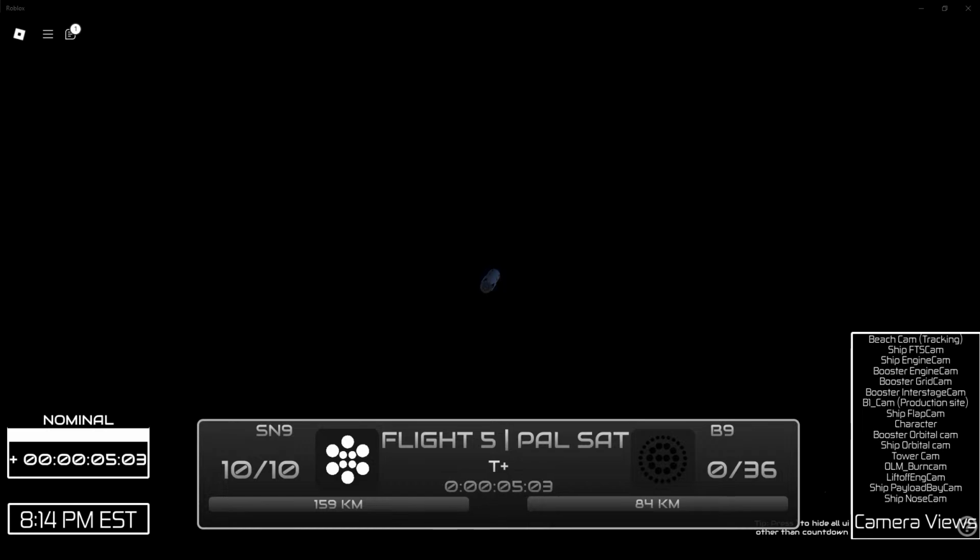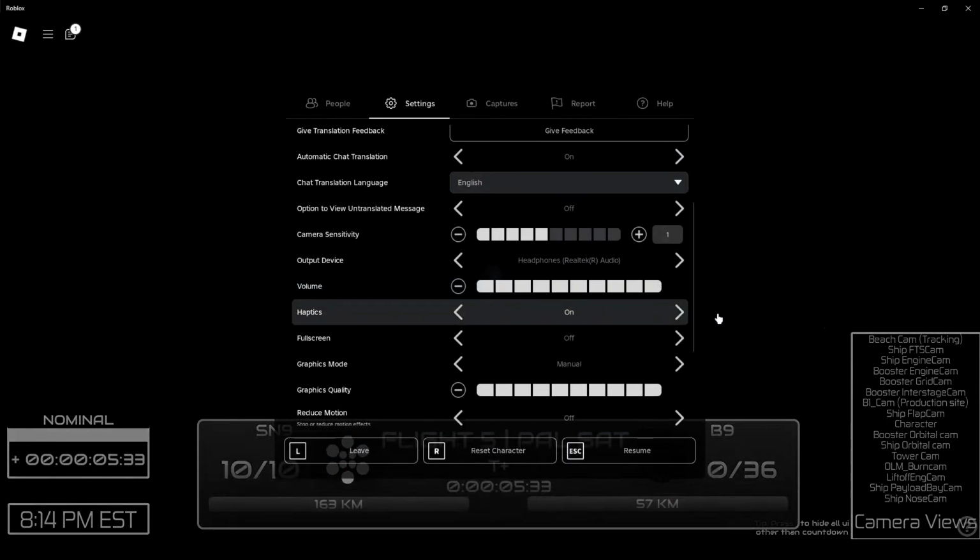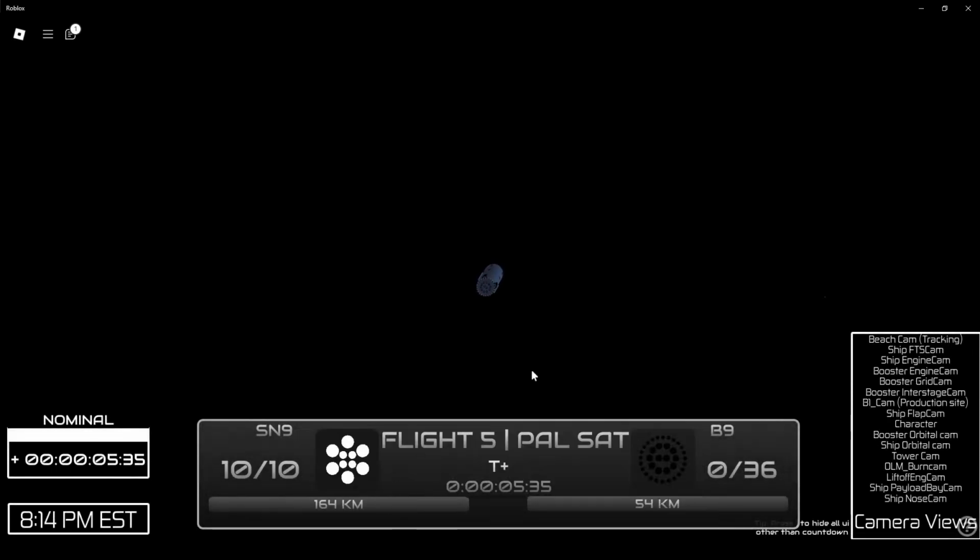Booster's now descending through the atmosphere. All engines continuing as nominal for the booster. Grid fin motors are continuing nominal as they are steering the booster back. Ship will have orbital insertion at T plus 10 minutes. We will be expecting reentry soon. You can see ground cameras looking at the booster, and you can see the booster coming back down towards Earth.